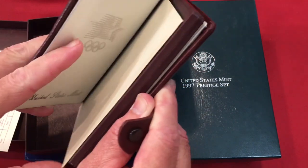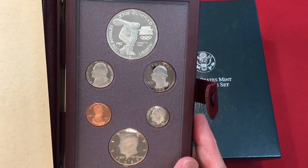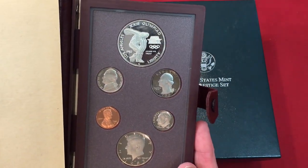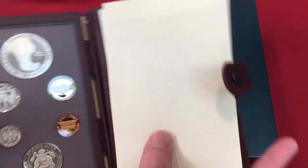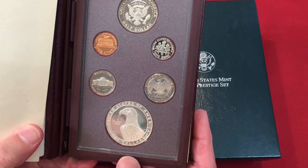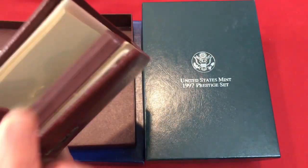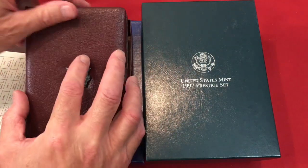Get the cardboard out of the way. There we go. This is an Olympic. You can see they're all decams. It's got the Olympic commemorative. And this display is set up so that you can see front and back. And there's the eagle from the Olympic commemorative. So beautiful set. But a little different from the next one that you'll see when we get to it.